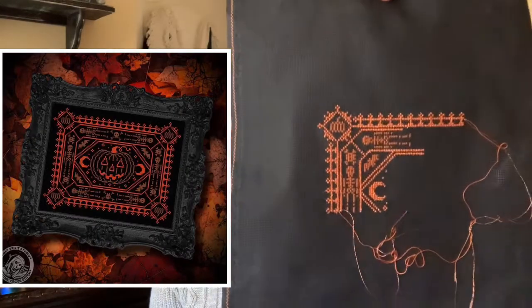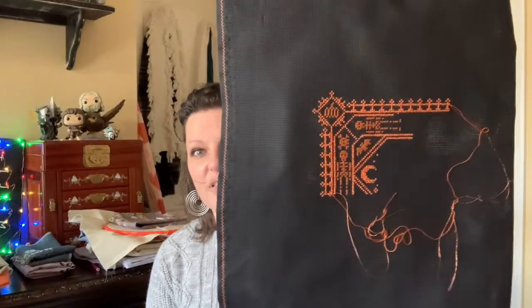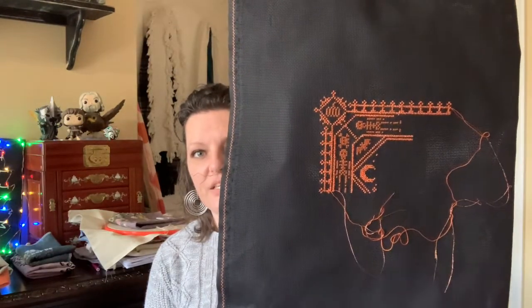This one was done for Dark October, and this is my Ornate Halloween. This one will get finished this year. I very much love this. It's really pretty. You can't really see the sparkle that's in there, but this is the Light Effects Copper color from DMC, which is not terrible. I actually don't hate it.